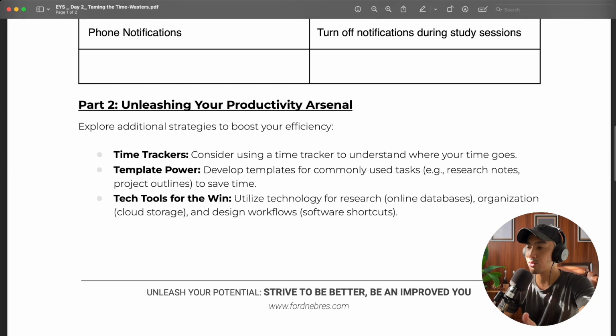Next, template power. Develop templates for commonly used tasks such as creating notes and project outlines to save your time. Next, tech tools for the win. Utilize technology for research, such as online databases, organization or storing files in the cloud, and design workflows such as software shortcuts. Let me know in the comments if you want us to dig deeper into this topic of time trackers, template power, and tech tools.